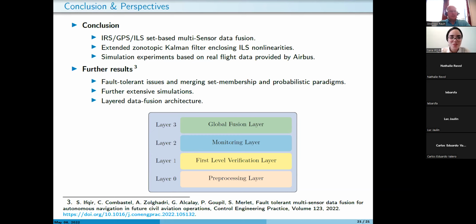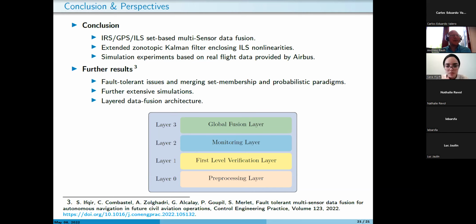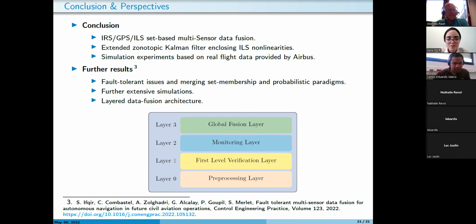So many thanks, Sara, for a very interesting presentation, and I'm pretty sure that we will have some questions. Now, let me see. The first reactions, I think, from Christina and Natalie are just an applause, the same from Carlos. Or Carlos, do you want to ask a question? Yeah, he wants to ask a question. Okay, please go ahead, Carlos.